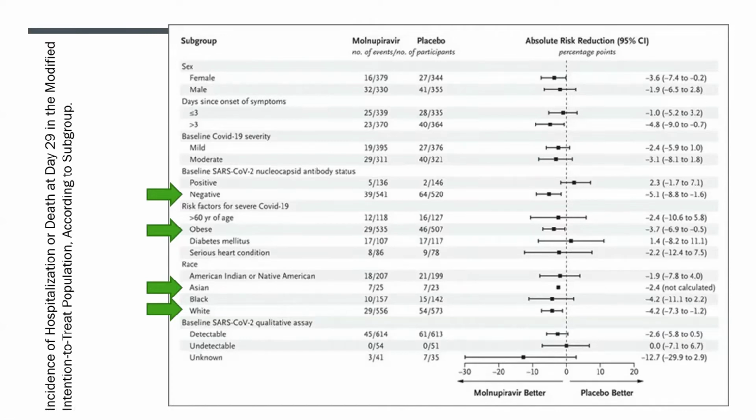Well, we do know that we have to give early in the course of disease, but if you give less than 3 days, it doesn't appear to have a significant or protective effect. But if you give more than 3 days but less than 5 days, it seems like it works. So that's something to think about.